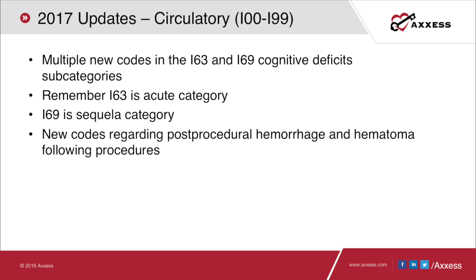You're also going to notice in this same chapter multiple new codes in the I63 and I69 cognitive deficits subcategories. Now remember, when you're coding strokes and cognitive issues and brain injuries and so on, I63 is an acute setting category. That's when the stroke is actually happening or the brain bleed is actually happening, whereas I69 is the sequela category and the one that we use most often in home care. You'll see several new codes regarding post-procedural hemorrhage and hematoma following procedures here as well.